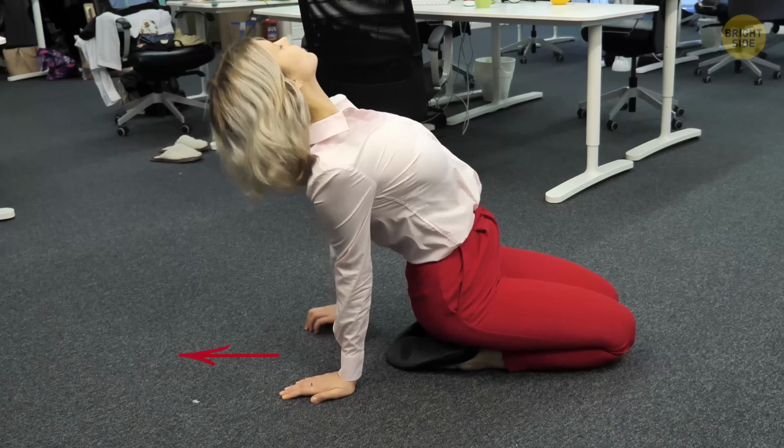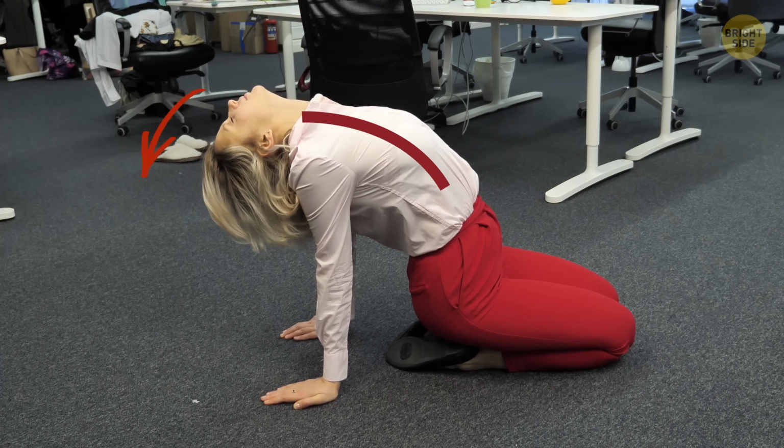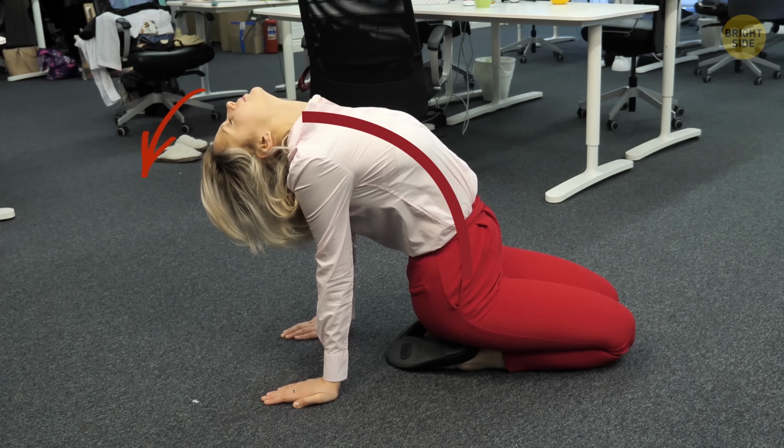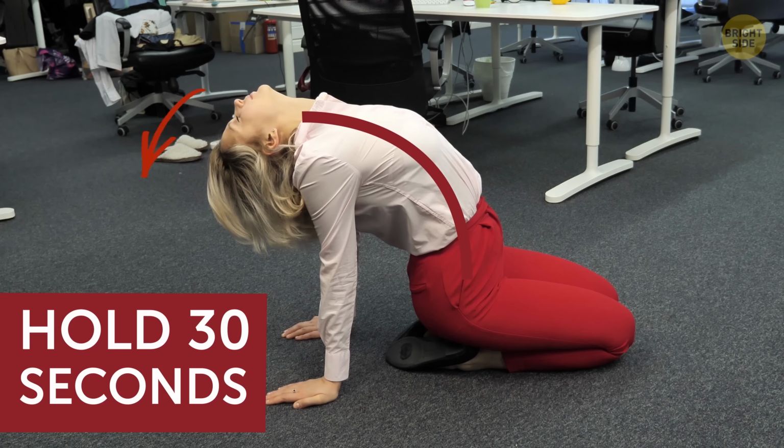Now begin to arch your back. Be sure to do this slowly as you push your hips into your heels. If you're comfortable, bend your head back, stretching your neck and the front of your chest. Hold this pose for 30 seconds before returning to a relaxed posture.